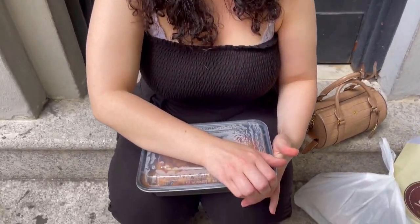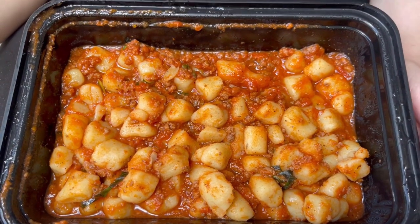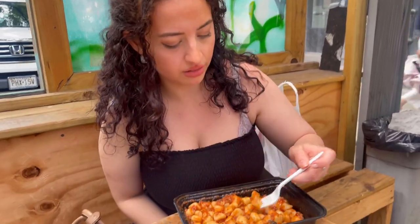But we got gnocchi. Come take a look at this. Gnocchi bolognese. No cheese, completely dairy free. And obviously gluten free, joy. That's the point of the vid. Okay, so apparently in New York you now have to ask for utensils, it's fine. But we're gonna try this.